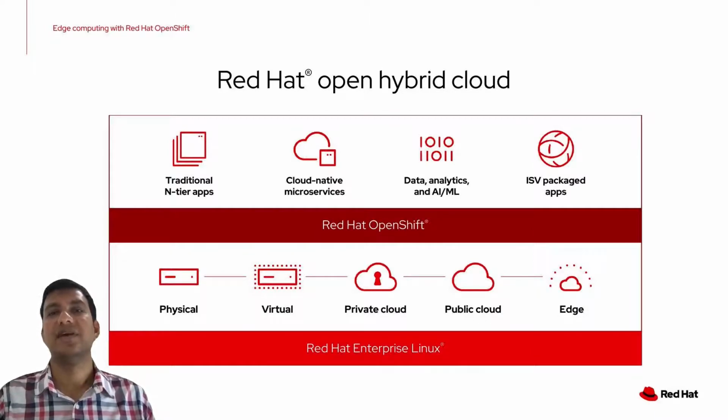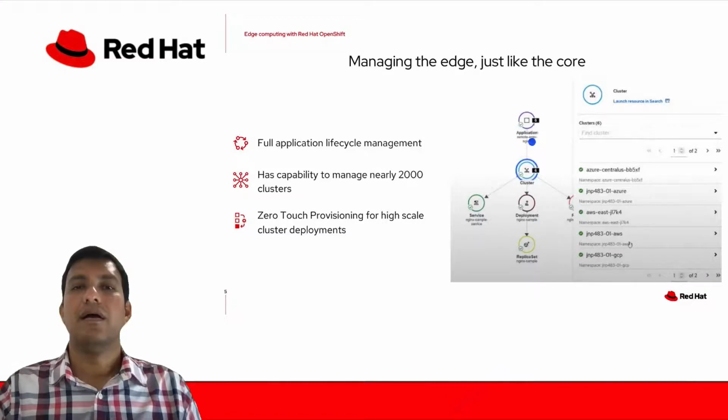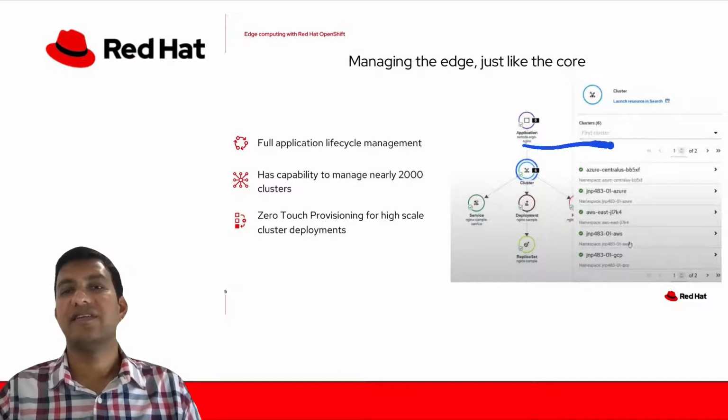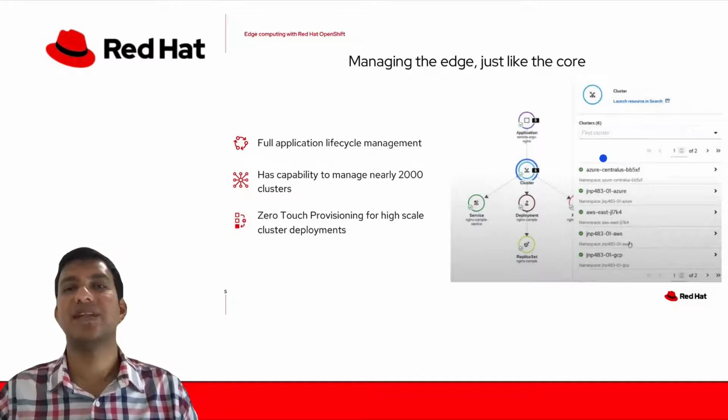In order to be successful, you need to manage your edge sites in the same way you would manage the rest of the places in your network, from the core to the edge. Using zero-touch provisioning and GitOps deployment set of practices, edge clusters can be provisioned in a seamless and consistent manner. Applications can be deployed onto the clusters in a consistent manner, whether they are at the data center core or at the edge locations. The capability to manage nearly 2000 clusters as of today and full application lifecycle management are all part of Red Hat's solution. All this being done in a secure manner by bringing in Red Hat's security expertise.